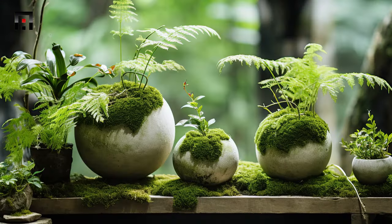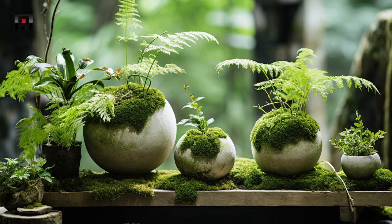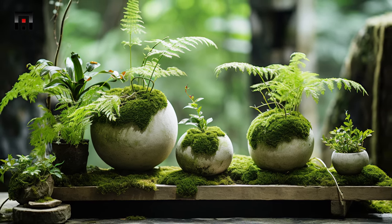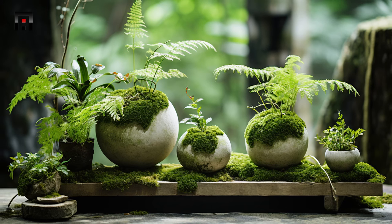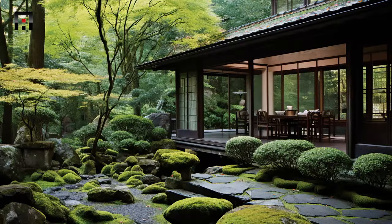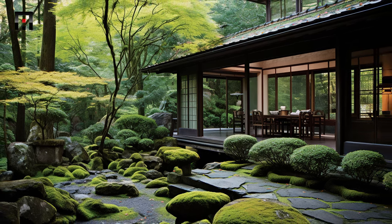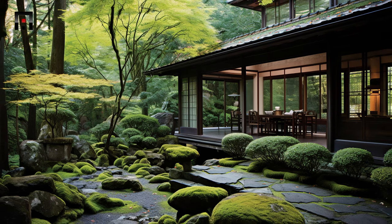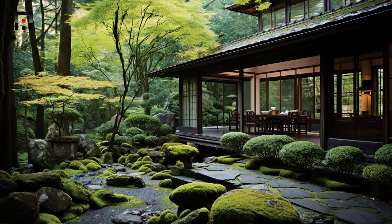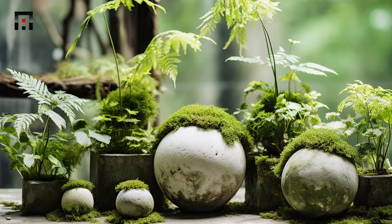Engaging with these living elements requires mindful care, fostering a deeper connection with the garden and instilling a sense of responsibility and respect for the natural world. Through their subtle presence, moss and plants enrich the courtyard, inviting inhabitants to partake in the ongoing journey of growth and renewal.